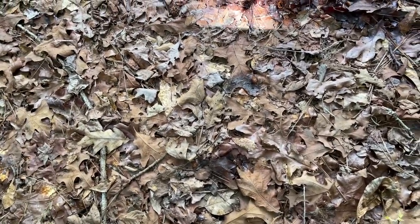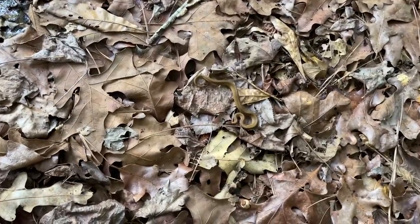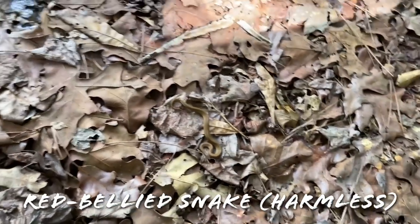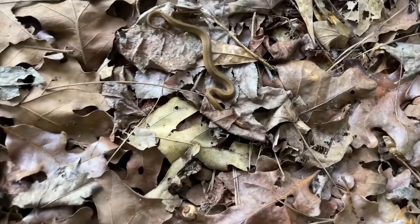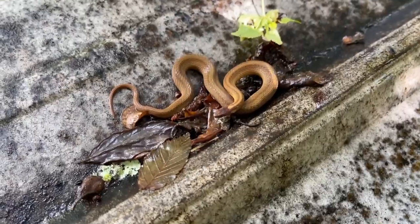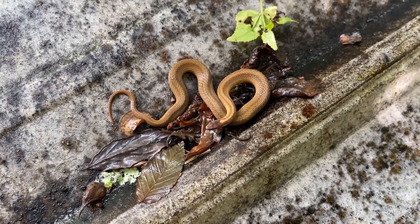This piece hasn't produced anything in what feels like forever. Oh, there's a red-bellied snake. Nice. That is the first snake I've seen under here in a while. It's a nice tan phase. Gave it a nice long stare and I didn't see anything else hanging out under there.